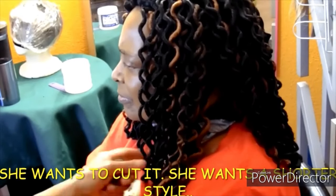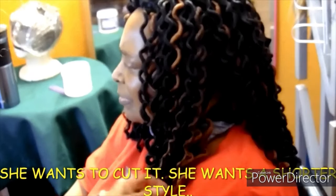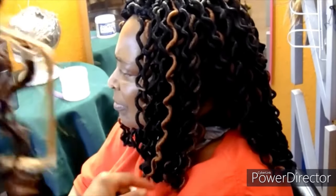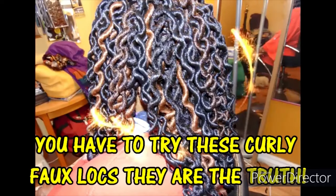And the great thing about this hair and these curly faux locks is they do not unravel. So you can cut them to shorter lengths, and you do not have to worry about them coming loose or unraveling at the ends. So yes, this is the desired length that she wanted, and this is our beautiful style.